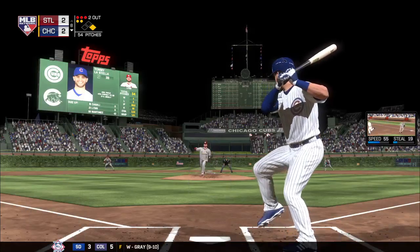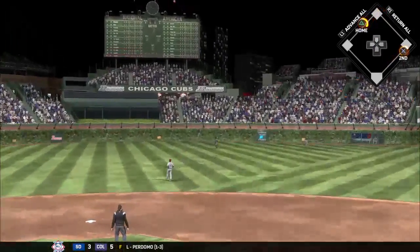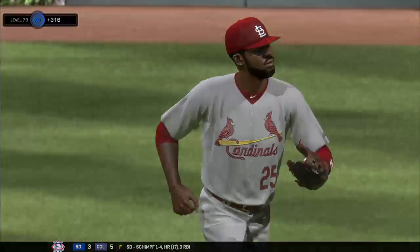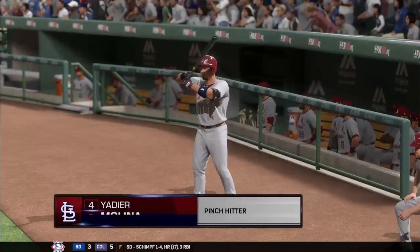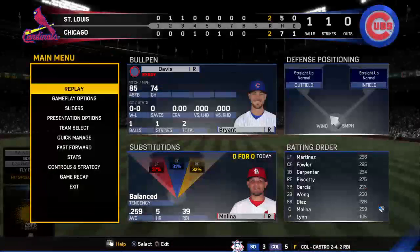Lynn comes set. Here comes the 3-2. Pitch swung on and hit in the air. Fowler has a read on it. He makes the play, and that'll end the inning. Cubs strand one. Yadier Molina is going to come on and pinch hit here, and this is an important at-bat.